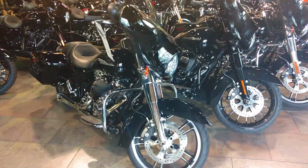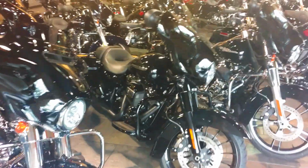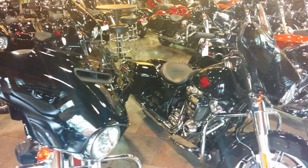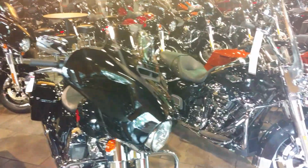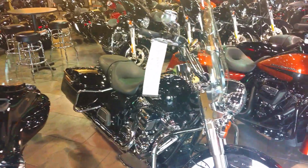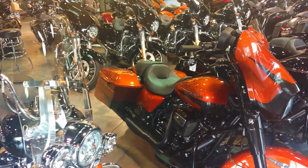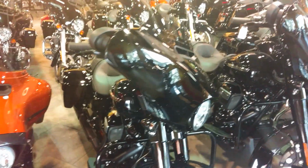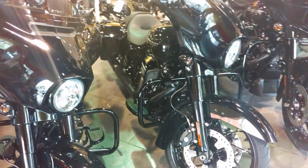Bike after bike after bike. And a lot of Road Glides. A lot of 2020 Road Glides. And a lot of 2020 Street Glides. Here's a 2020 Street Glide right here.